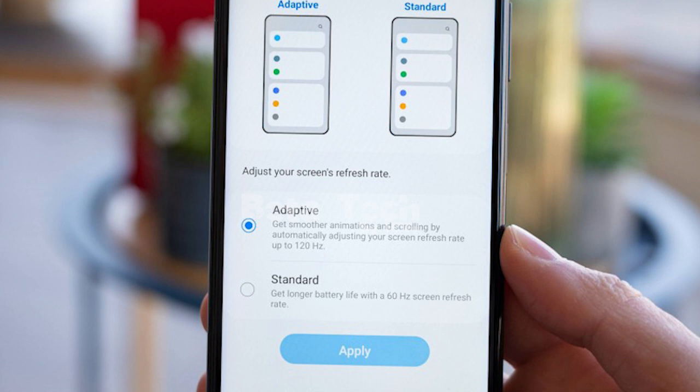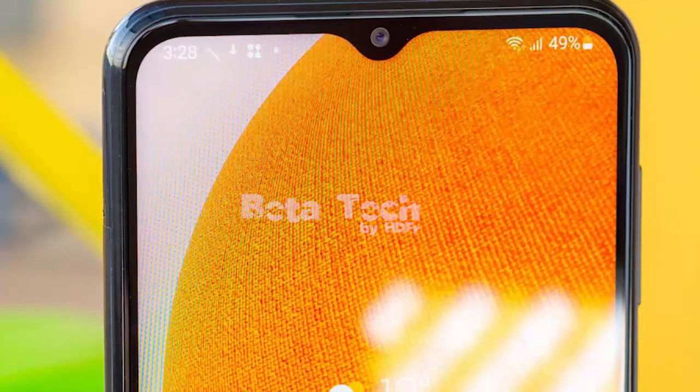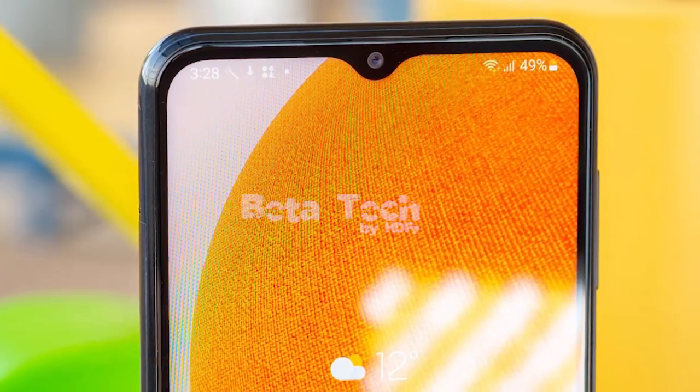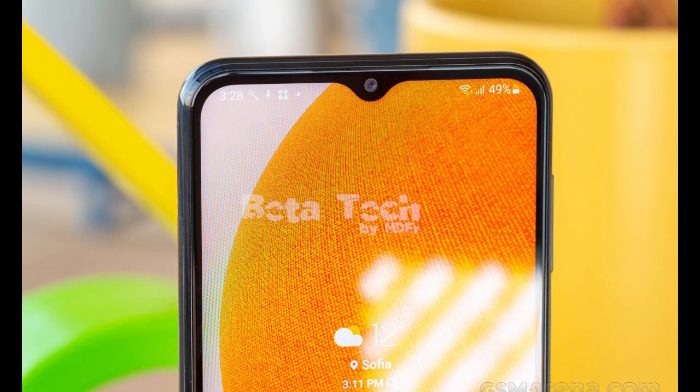Here are samples from the main and ultra-wide cameras to see the EIS performance for yourself. The video bitrate is about 17 Mbps, while audio is recorded in stereo at 256 kbps bitrate. Both the main and the ultra-wide camera capture very good 1080p videos, the resolved detail is plenty for a full HD video, the contrast and the dynamic range are good, and the colors stay accurate.